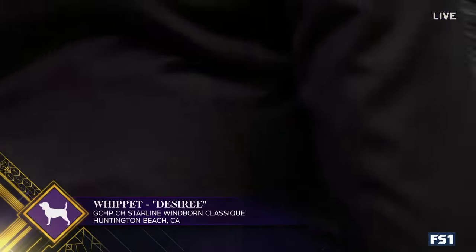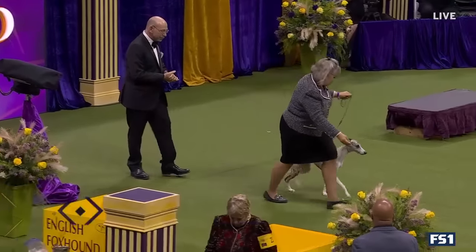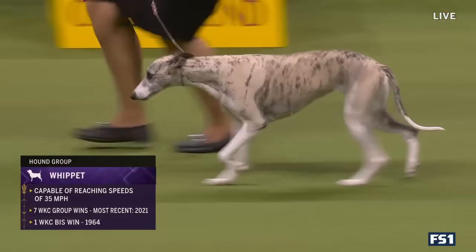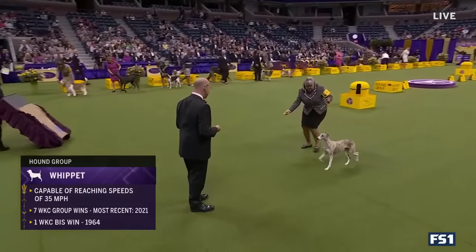And here's another one of those graceful S-curve breeds. Just a beautiful outline, cut so clean. And you might recognize Lori. She won the group here years ago with a bitch called Chanel. Lovely, lovely, lovely breed. I actually have two at home, so I'm partial to Whippets. I'm a fan of Whippets.